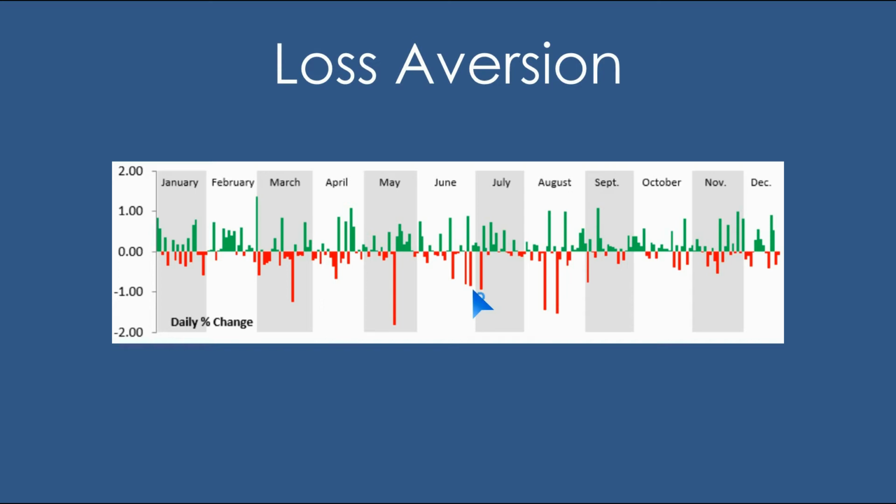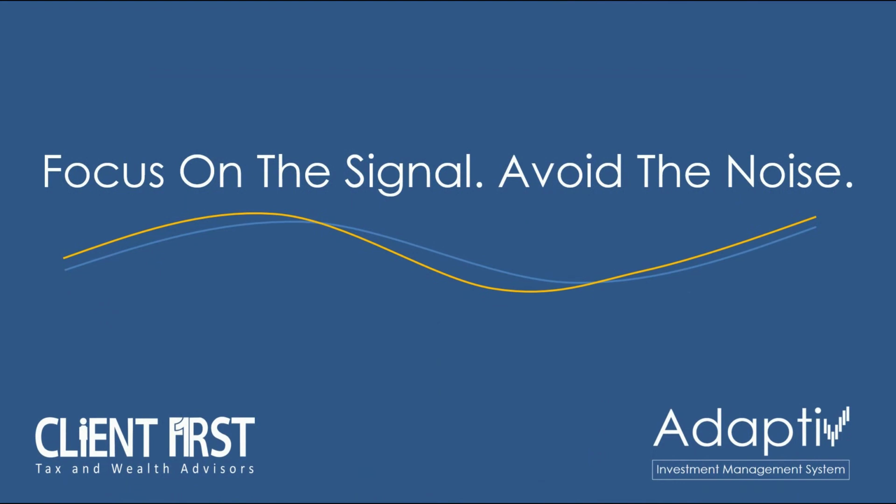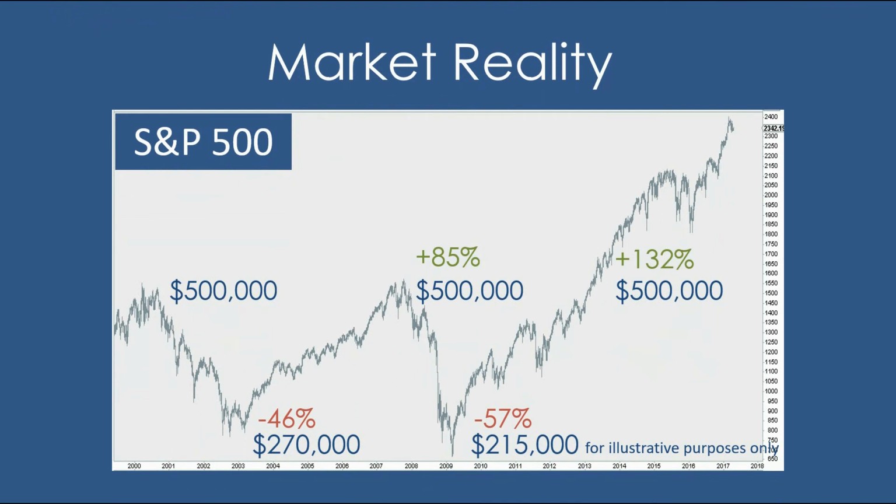So we need to be cognizant of the fact that we have outside noise, inside noise. And so what do we do? We focus on the signal by using our adaptive system. We use raw data, we use price itself. That way we can avoid the noise. And so let's dig into that a little bit. Let's talk about market reality, right? Some of the market realities we have to deal with.